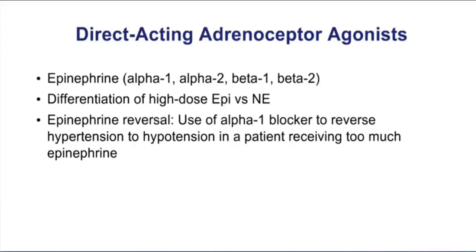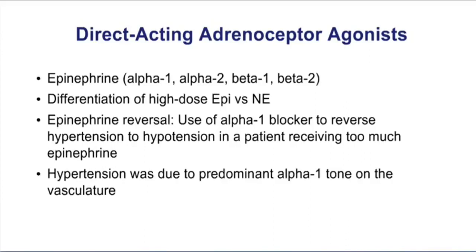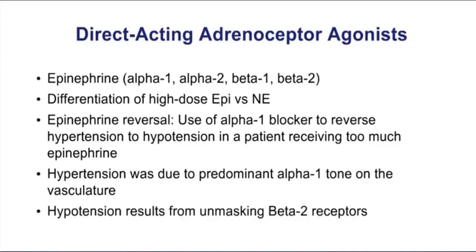If I give norepinephrine, the blood pressure should increase. That's because norepi stimulates alpha-1s to vasoconstrict. The pressure goes up, and therefore if I give an alpha-1 blocker, I would expect that the pressure would return to normal. Now that's what happens with norepinephrine. How is that different with high-dose epinephrine? If I give high-dose epinephrine, I stimulate alpha-1 receptors to vasoconstrict. TPR and blood pressure go up. Now, what if I give an alpha-1 blocker? Does the blood pressure go back to normal? Or does the blood pressure go low? The answer is the blood pressure goes below normal.